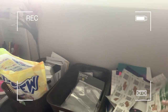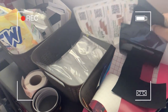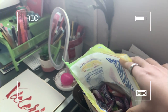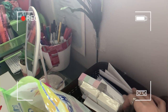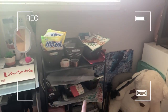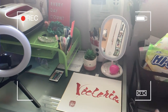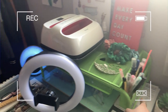And then here I have all my scraps from my vinyl. Ignore that, it's just there. And then this is my goodie bag basket with the candy and my cards, thank you cards, and the letters and all that. So that's that.